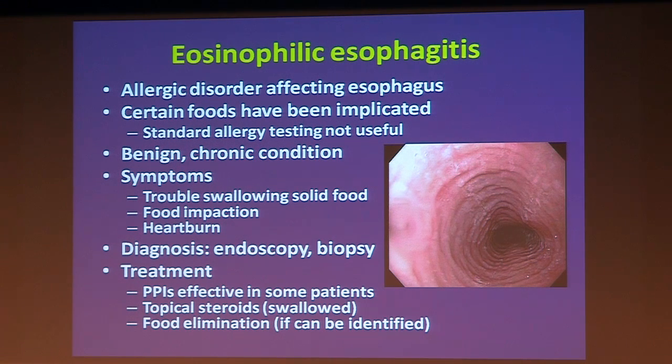Patients who have eosinophilic esophagitis may actually be well controlled with a proton pump inhibitor, but a lot of people will end up requiring a topical anti-inflammatory steroid, similar to what is used for asthma, to help control their symptoms. And if a food source can be identified for the cause of the symptoms, eliminating that food can also lead to resolution of the problem.